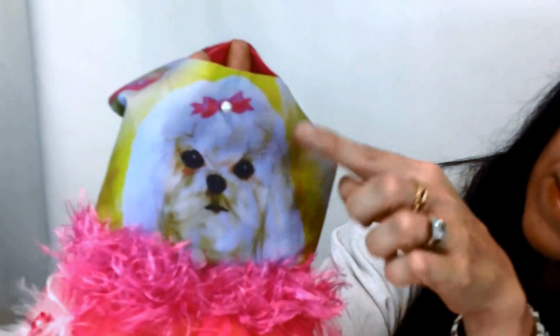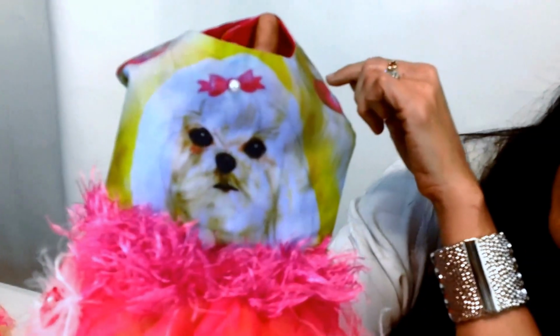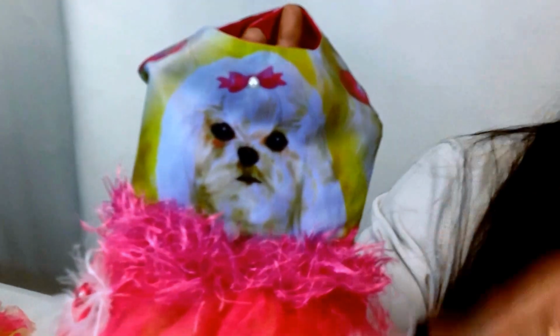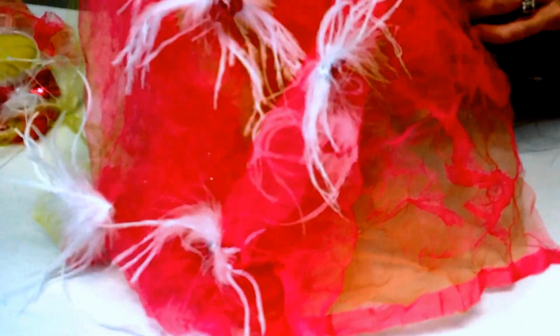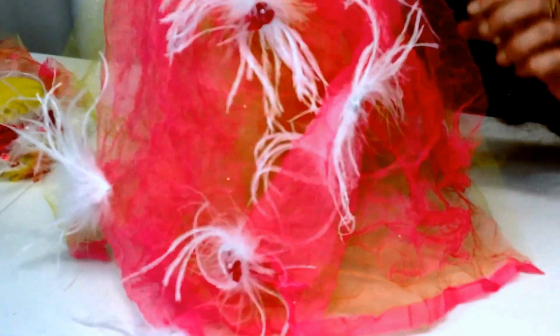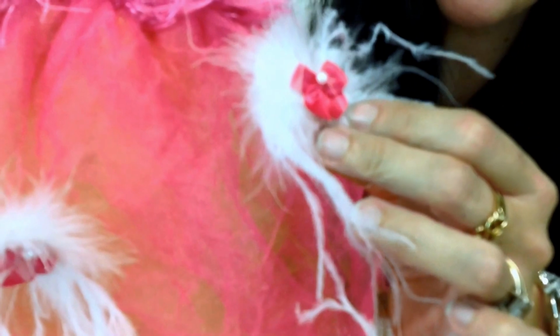The Kiki Hamann fabric makes the bodice of the dress. There is a little pearl that has been glued to the little bow on the design. And the skirt is a double layer skirt. It has a pink top and then a yellow bottom, so when it comes together it kind of has hints of orange. There's plumes everywhere, and look at the details. There's a mini bow on each plume with a little pearl.